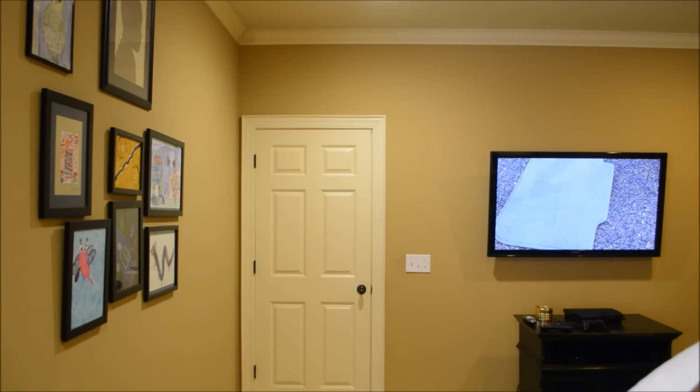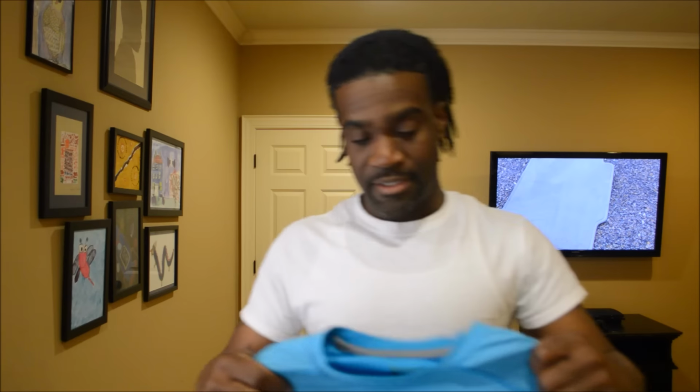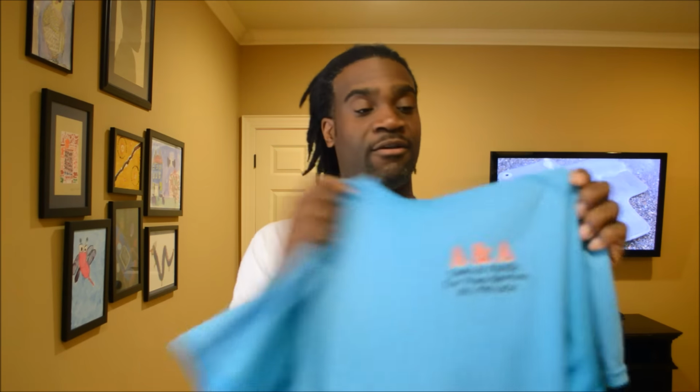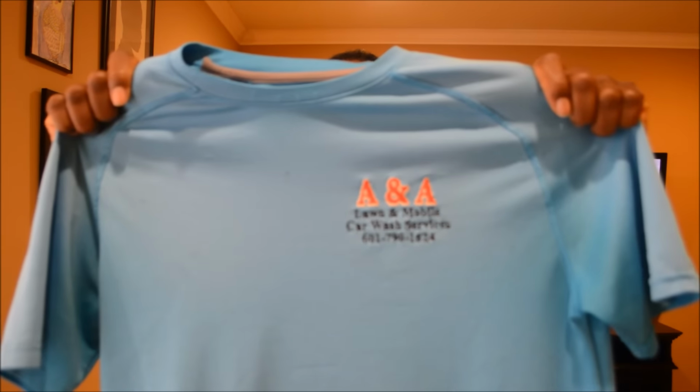Okay, t-shirts. These shirts are maybe a year or two old, probably. But I got a few of these in different colors. It's just a simple shirt. Ain't nothing special about it. It just has my business information right there in the corner. It's nothing special about it, but it makes you look official.